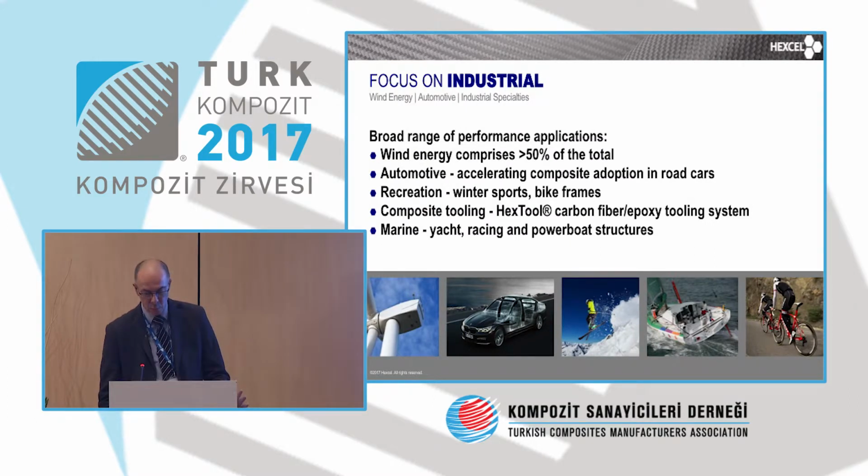So there, wind energy is by far the biggest application where we are present today in our industrial part of the business. It's more than 50% of our total sales there in industrial. Then comes the automotive and industrial specialty section. We will spend a little bit more time later on the automotive, where composites are becoming more and more accepted and being used in many cars. And for recreation, tooling and marine as well, you see more and more applications.